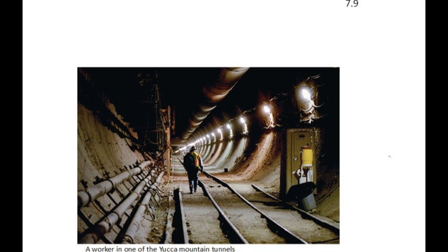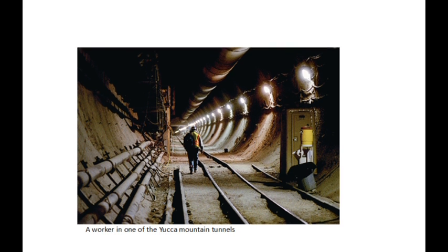The problem is that the states that have to allow the nuclear materials to be transported across them via truck or rail never gave the permits for these nuclear waste materials to be transported. And as it is, there's so much nuclear waste piling up everywhere. This particular tunnel would be filled up within about a year of now, given the projected production of nuclear waste materials. But it's still not used. It's still empty because we can't get the nuclear materials transported there.